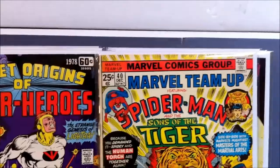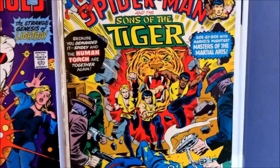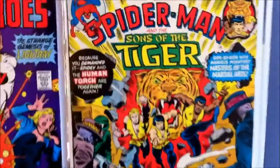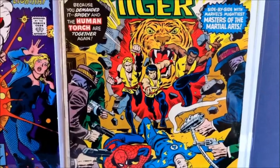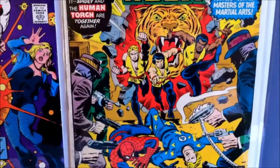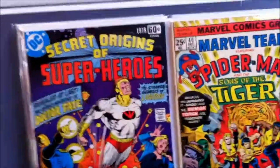Marvel Team-Up 40. Sons of the Tiger, whose first appearance was in Deadly Hands of Kung Fu number 1. So they make an appearance. So that's kind of an odd team-up. But what makes this story cool, Human Torch as well, is the Crime Master and Big Man 2 are in it. And this is Crime Master's last appearance, and the death of Big Man 2, who is the daughter of Big Man 1.